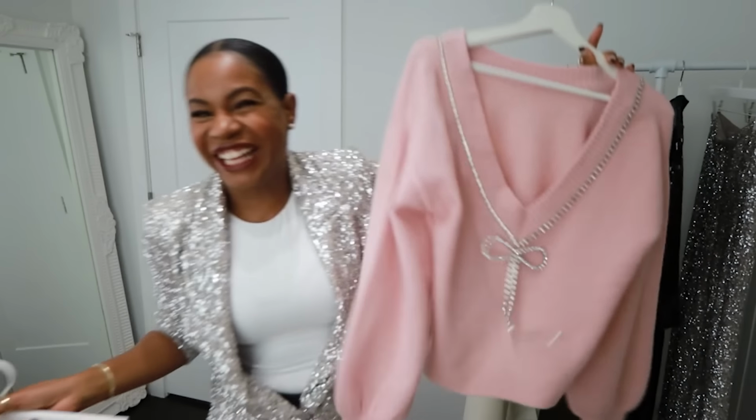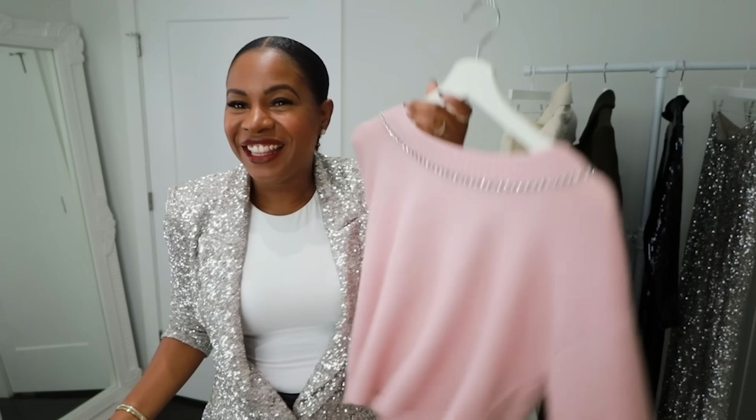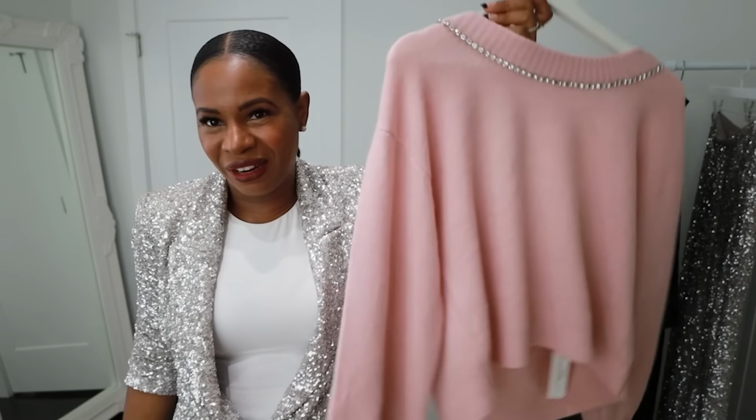Where are my pink girls at? Like, if you love pink, this, you must get this sweater.